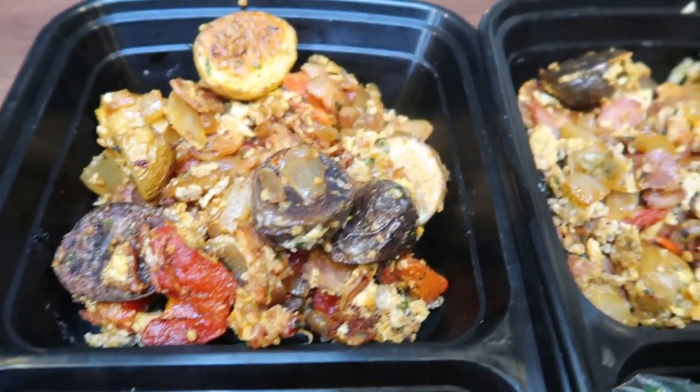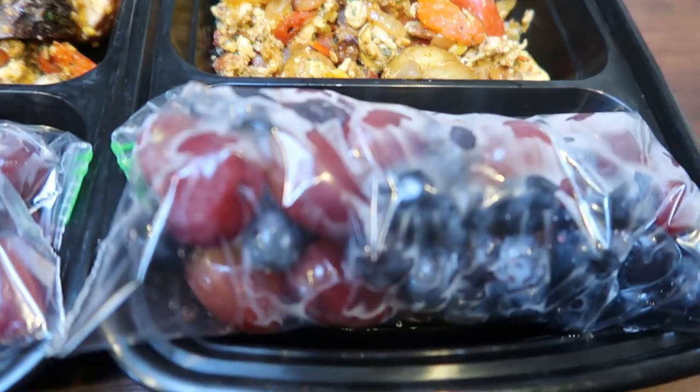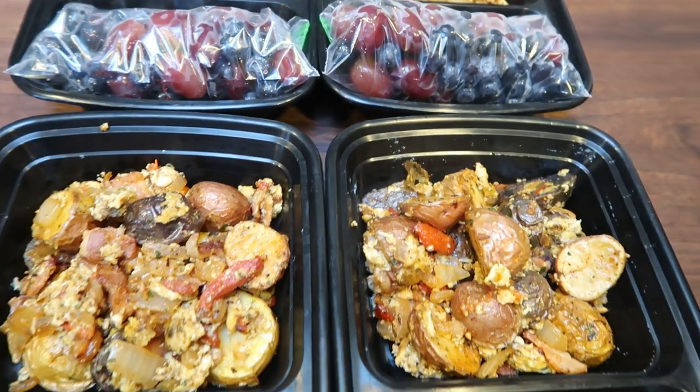Absolutely delicious. I'll have the calories on the screen as well, but this is what I'm going to have with some organic grapes and blueberries from Imperfect Foods, and this is breakfast, and it looks incredible.